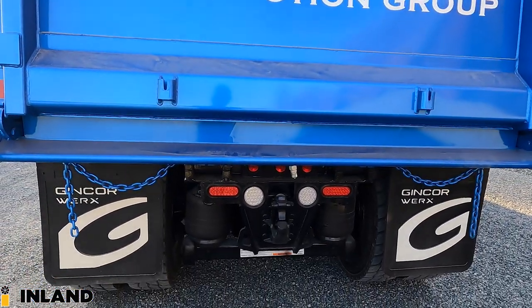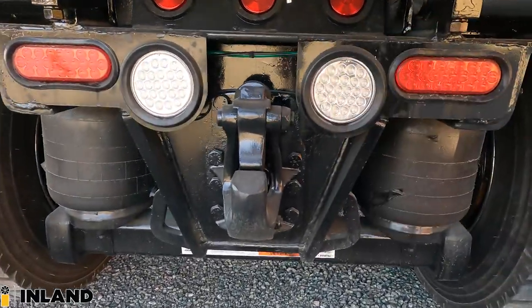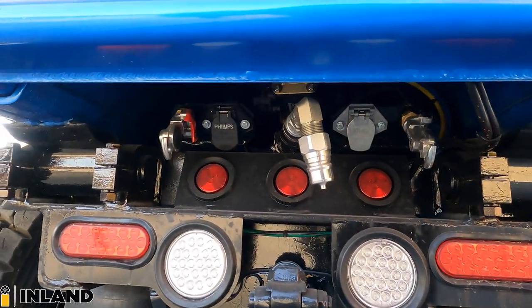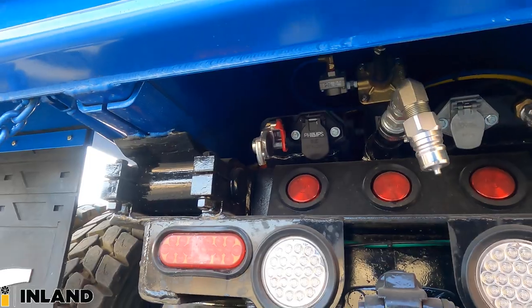Now down below here, we have the trailer and pup controls. So we have the pintle right there. We have the hydraulic lines for the rear, and then the air lines running to the back along with the electrical. So that's all back there.